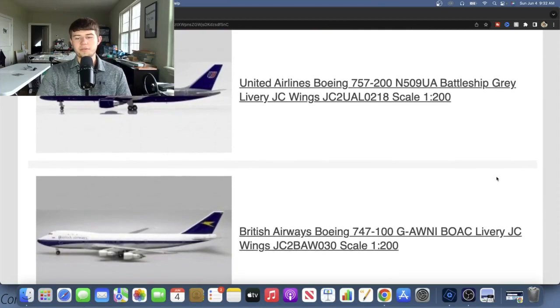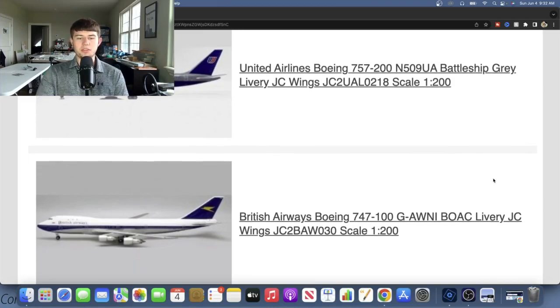British Airways Boeing 747-100 Golf Alpha Whiskey November India in the BOAC livery. A really iconic livery, so cool to see that JC Wings is now getting after this one. So I hope you're a 1/200 British collector with some money, because they've been releasing some really great planes for you guys.